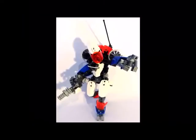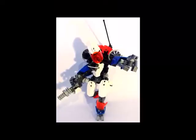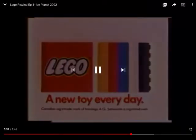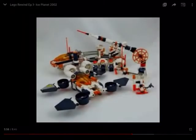What these Mockists are doing with the pieces they have inspired by this theme, it really goes back to that saying they used in some of the oldest commercials. A new toy every day. That may actually be the case here.